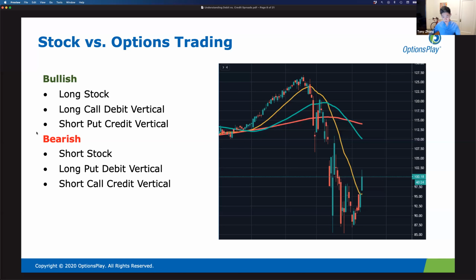So when we talk about bullish exposure, you really have three choices. You can buy the stock, you can buy a call, a call debit spread. This is the first bullish vertical spread we're going to go over, and the second bullish vertical spread we're going to go over is selling a put vertical credit spread. Now, selling put vertical credit spreads, for any of you that have been members or following OptionsPlay for a while, you're probably quite familiar with them because we've traded a lot of them through our daily plays, especially recently. When volatility is high and elevated as it is right now, it favors selling these types of credit spreads.